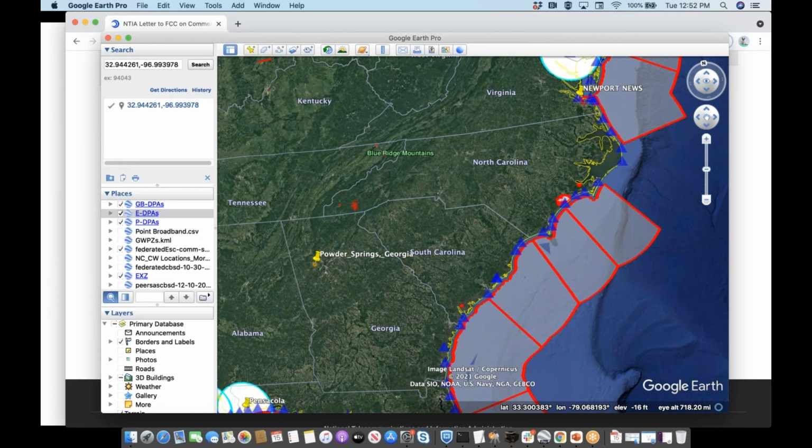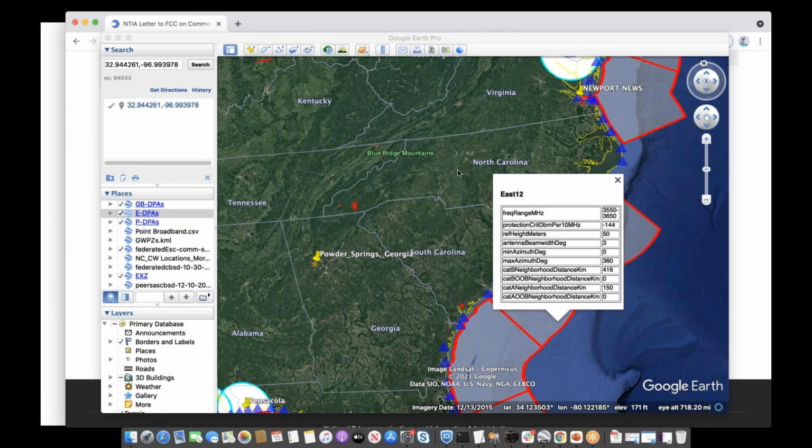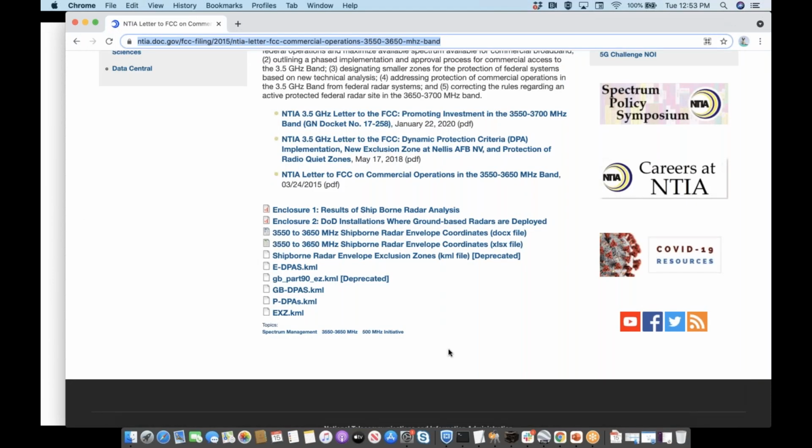Over here off the coast of South Carolina, the DPA neighborhood might be 416, so that goes further. So it depends, but to get the accurate information, I recommend you go to the NTIA website, download the KML files and put them in Google Earth, and then you'll have the answer for any DPA.